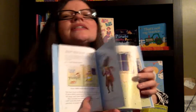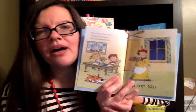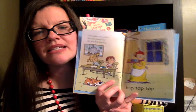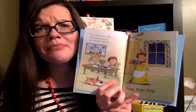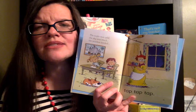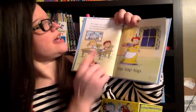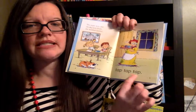So one of the things I love about reading with my boys is that it helps me bond with them. And so it's been so fun for me to sit with our little 6-year-old and read through these books together and to watch his excitement as he reads a book by himself. Now, granted, I'm reading half of it, but to him, he just read a whole book, and it's really, really exciting. So this is the first book. It's called Pirate Pat, and you'll notice, obviously, I read the skinny text over here, and then he reads the text on the right.